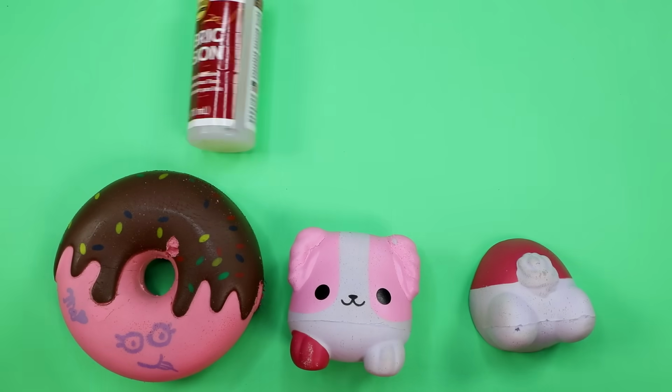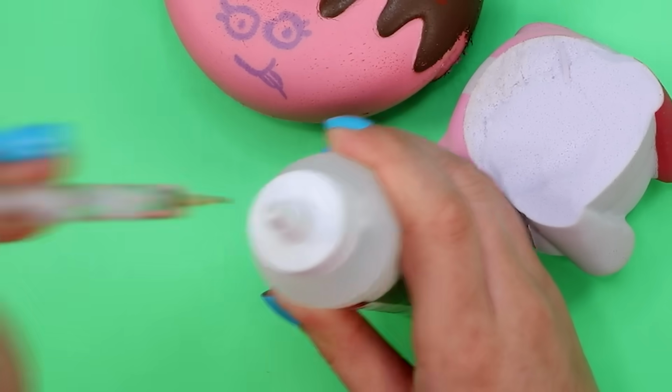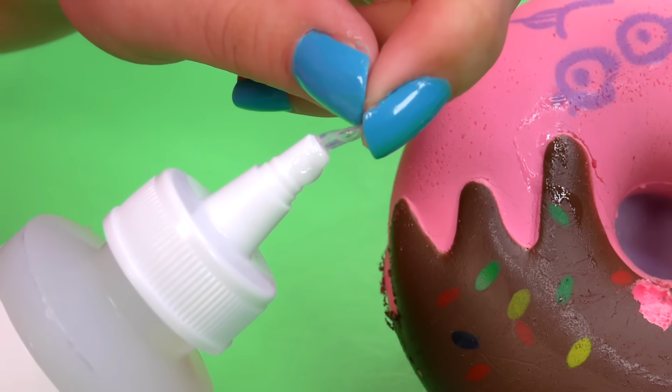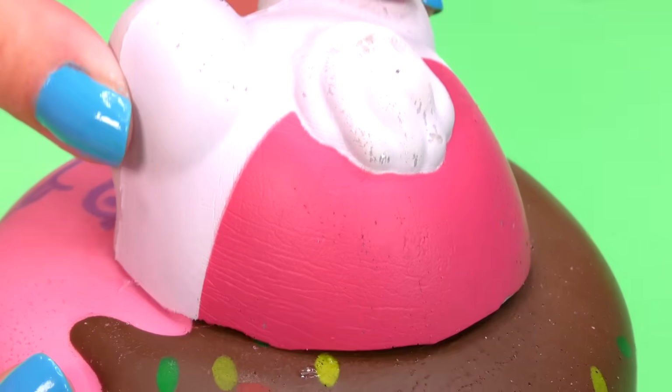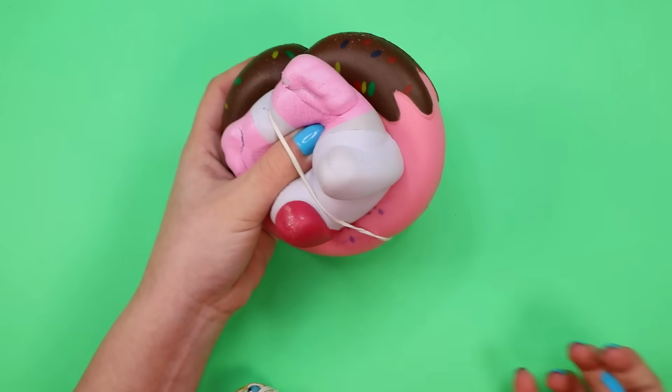Here are the 3 pieces. Time for glue. Unclogging that with my dotting tool and gluing the head on. Then, oh my gosh, I got some clogging issues here today. Gluing on the booty, and once I'm happy with the placement, I'm just gonna secure everything together with rubber bands.